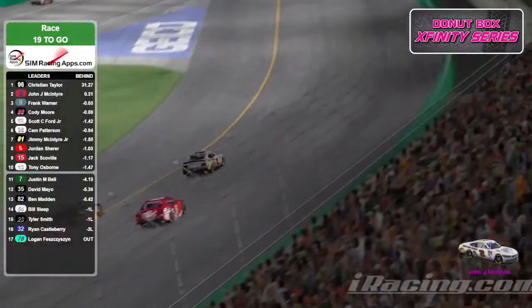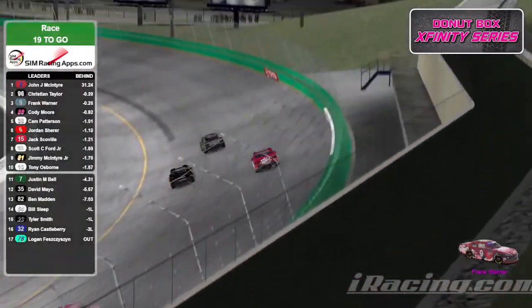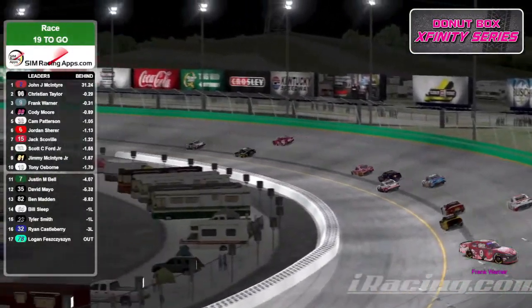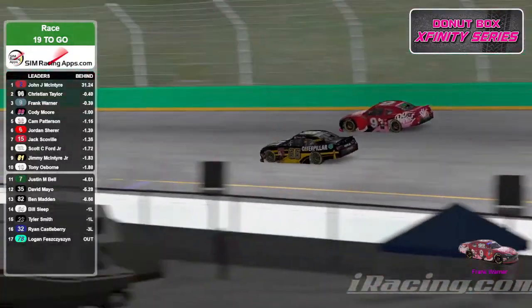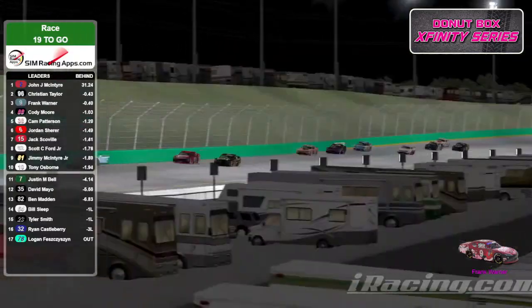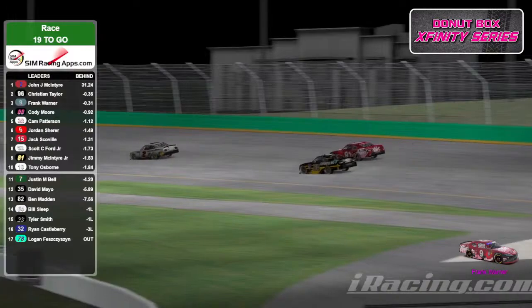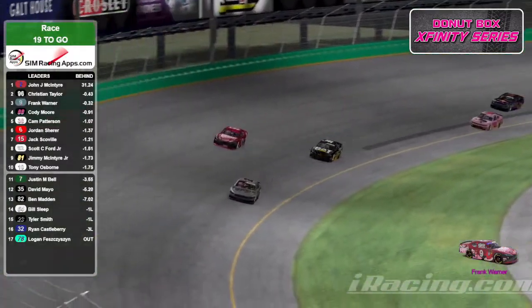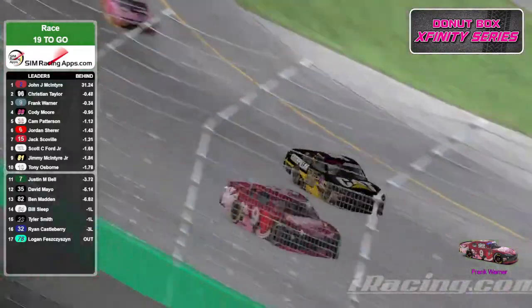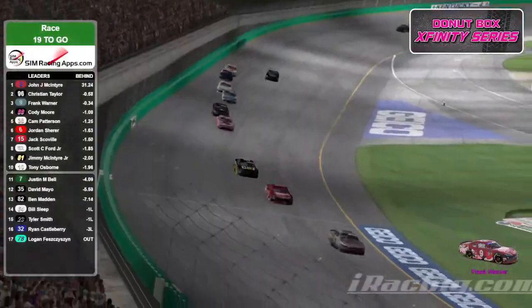McIntyre has taken the lead now. Frank Warner looking to take second now from Christian Taylor. But don't look now. Cody Moore, Cam Patterson are lurking back there in the shadows as these two battle for second. Taylor on the inside, Warner on the outside. Two teammates battling each other here. Keeping it clean. That's what we like to see. Don't damage any of my cars, gentlemen.